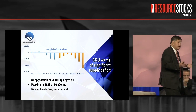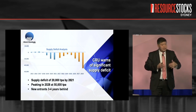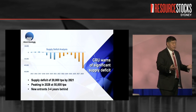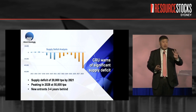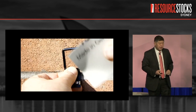Now, CRU also did a supply and demand forecast, assuming that all the projects that have been announced come on stream, you're still going to have 20,000 tons per annum deficit by 2021 and 50,000 tons deficit by 2028. Now, 20,000 tons per annum is 4 times our plan. Even after we build our plan, there will be a deficit of 4 times.